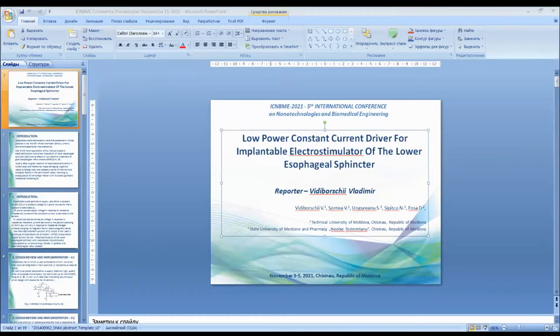Regarding the introduction, implantable stimulators were first presented in the mid 60s of the last century, and from year to year we see wider usage of stimulators like cardiac pacemakers, neural stimulators and some others. From a medical point of view, one of the novel applications of implantable stimulators is gastric electrostimulation with direct modulation of the lower sphincter tonus. A lot of studies have reported a very efficient method of stimulation of the lower esophageal sphincter.